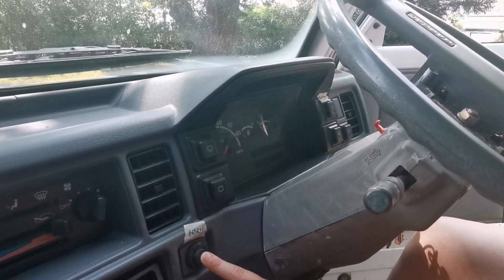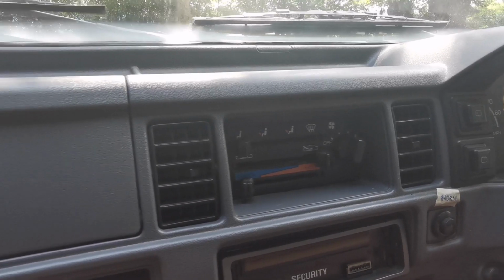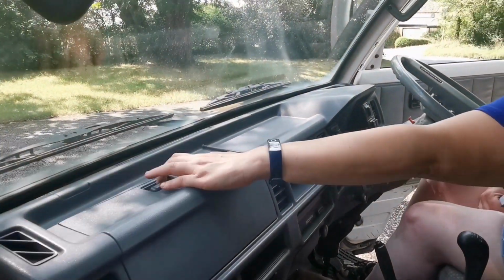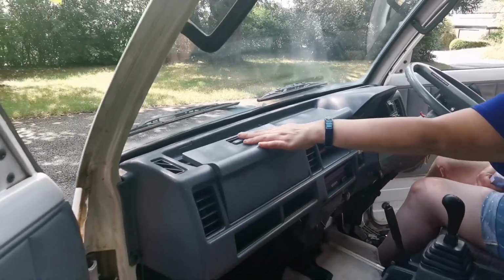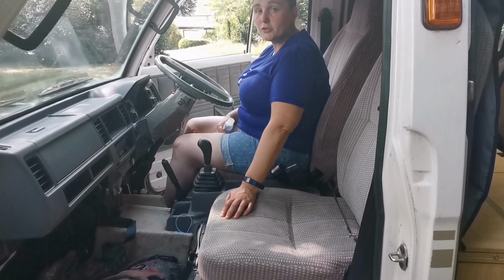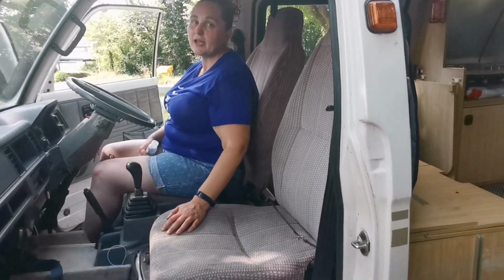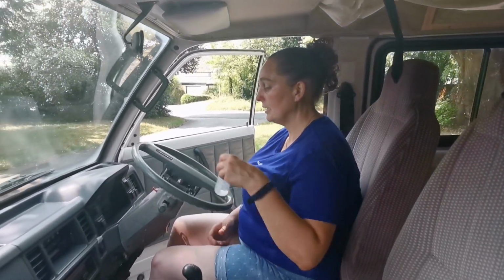But you've still got nice push switches. And you've got your airflow controls there, the heater controls. And despite being a small dash, you've still got a decent sized glove box. The previous owner also popped in this box here, which normally doesn't come as standard. It's a very useful space, really, because you can now use that for storage. And it's comfortable. Look at those seats, they're very comfortable. It is a comfortable space.